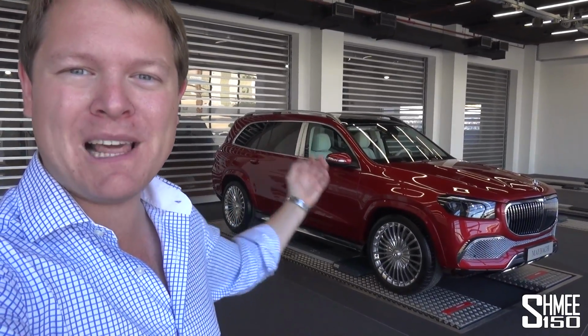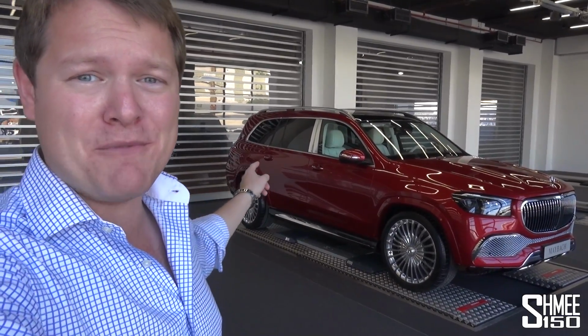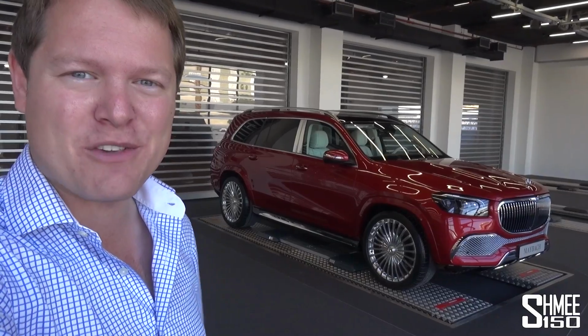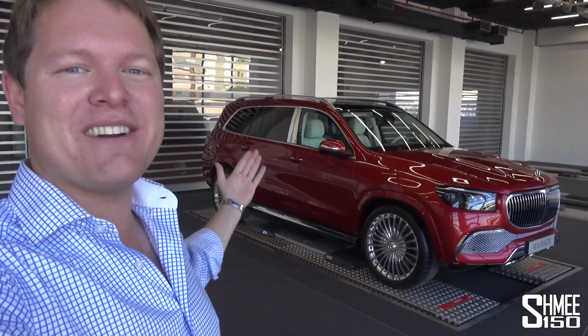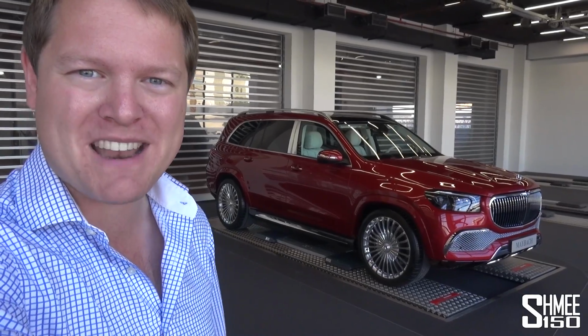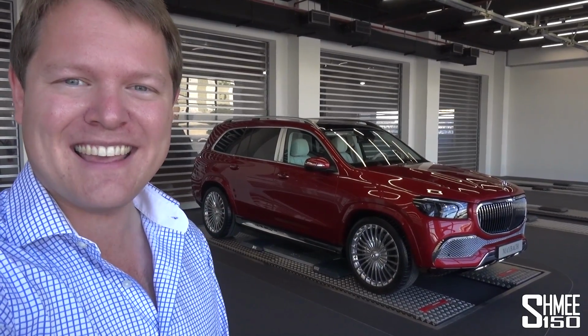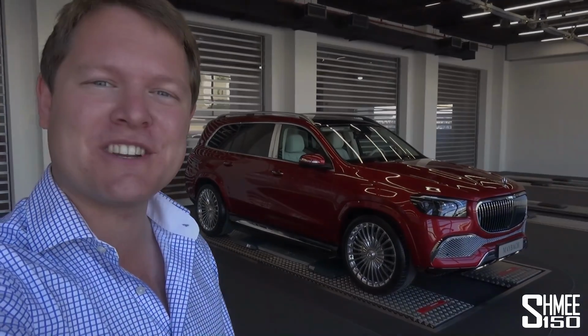We will jump on board, play through the infotainment, check out the tablet and the controls that you have with those incredibly comfortable seats that it actually has in the rear as well. But just look at this thing. It is a very elegant and large size SUV based on the latest generation Mercedes-Benz GLS. But let's get under the skin and have a look in detail at the new Mercedes-Maybach GLS 600.